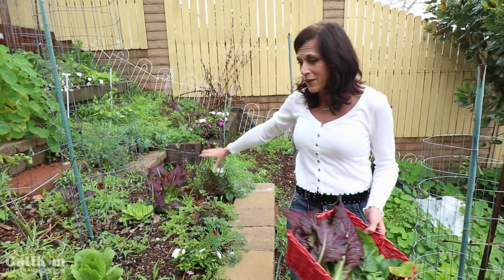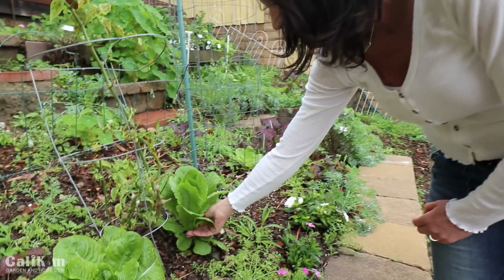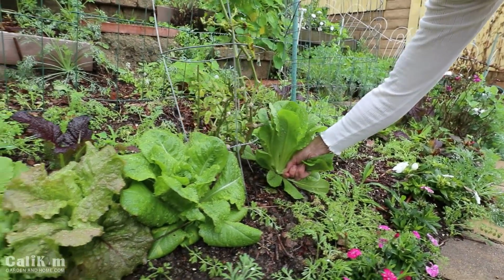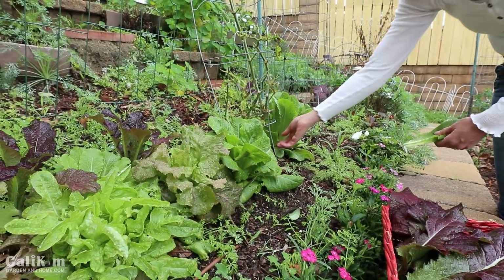Now in this garden bed here, it's just filled with absolutely beautiful greens. Look at this lettuce here. It's so gorgeous. This is the Paris Cos romaine lettuce from the lettuce seed collection. And look at this beautiful romaine head that it's forming.